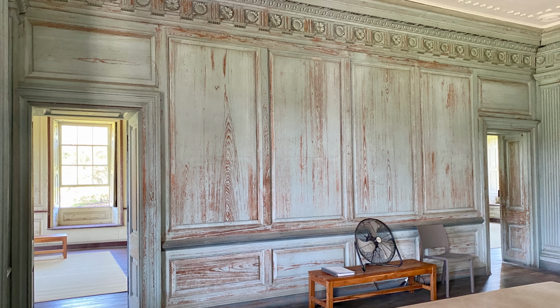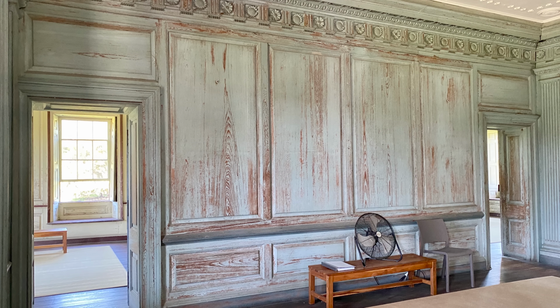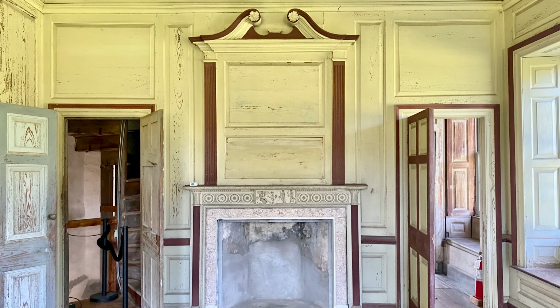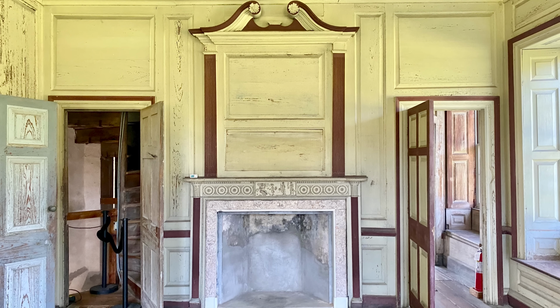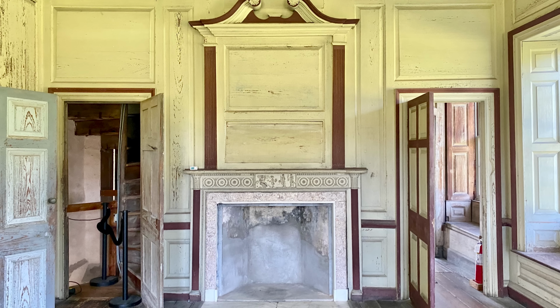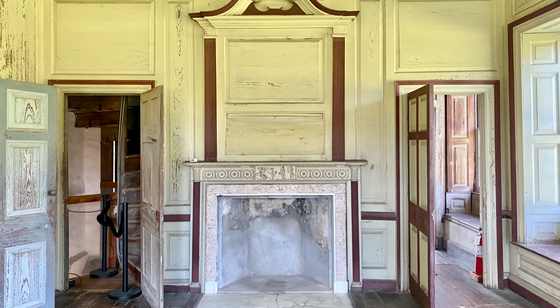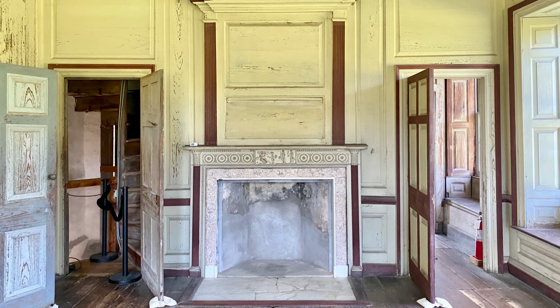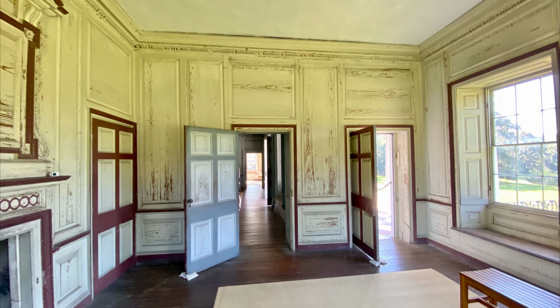Cutting across the Great Hall diagonally, we will find the dining room through the passage on the right. For the first time, we are seeing red introduced into the paint scheme, with creamy, off-white paneling which is further tied together by the pigment found within the fireplace's marble surround. Just behind the dining room's fireplace, the first floor chamber mirrors its color scheme, with different, complementing decorative elements. The room also includes access to the Great Hall and to the back porch.